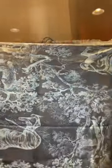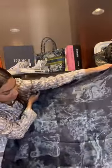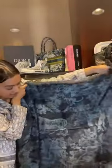Okay, guys. Look at this incredible scarf. Now, this is a lovely Christian Dior scarf. Again, it's 100% silk. I absolutely love the pattern, it's beautiful. Look at the pattern on this. I've got it the wrong way. I'll turn it around the right way so I can see what it actually is.